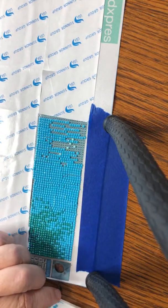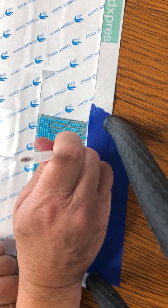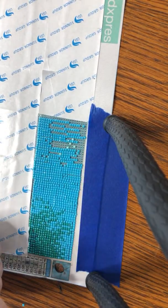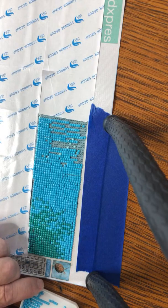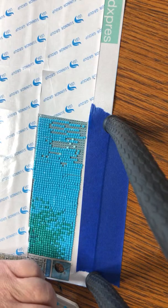Okay, that's good. Not getting some good shakes. My shake technique needs work. There we go. That's lining up good. What in the world just happened there?